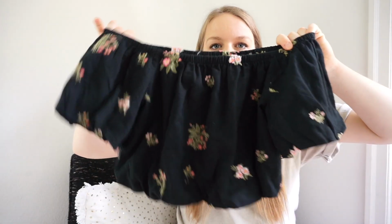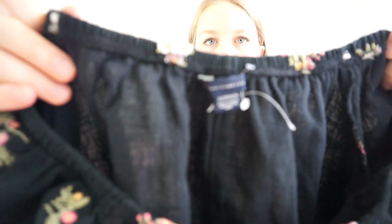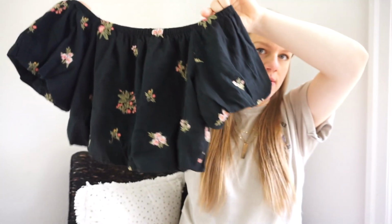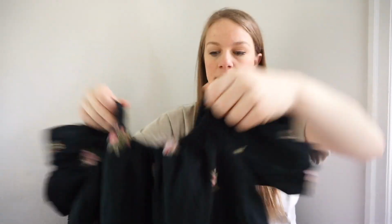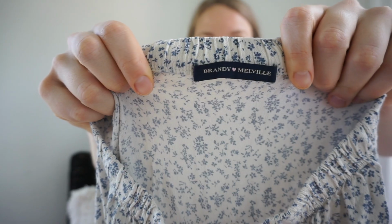So first is this embroidered crop top. It's American Eagle. It's the older label, but I still thought it was definitely on trend, especially since we are in the summer months. Okay, next is a brand you're gonna see a lot of because I picked this up basically to take to Crossroads.